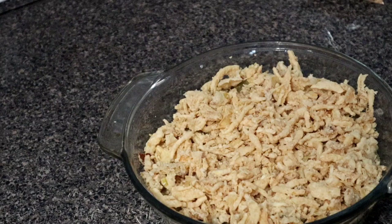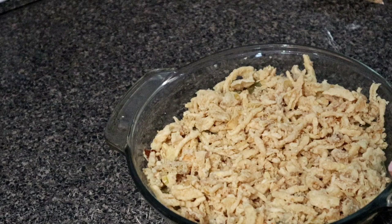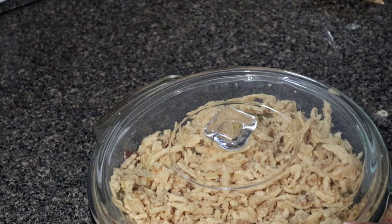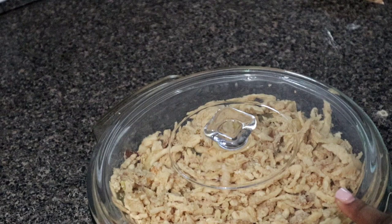The key to keeping your onions brown and not burnt is baking it covered. I'm going to bake it covered and then I will take it off about 5 minutes before and let the onions crisp up, but it is not going to make them soft.